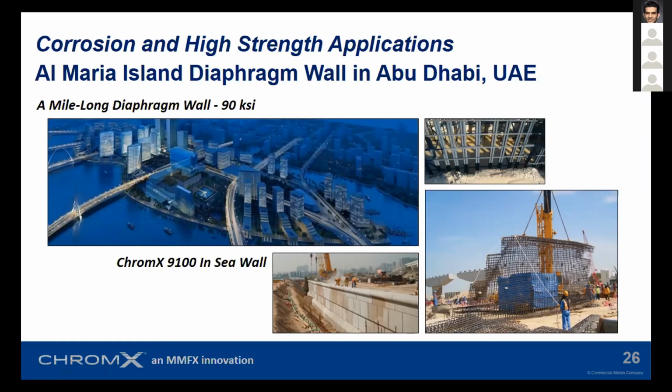They designed it at a 90 KSI level, because they were doing it in accordance with the Eurocode. The Eurocode only allows them to go up to 90 KSI. And you see here, this is the diaphragm wall that's about 70 feet deep, and the facade is made out of the Chromex material, and it is immersed into the seawater.